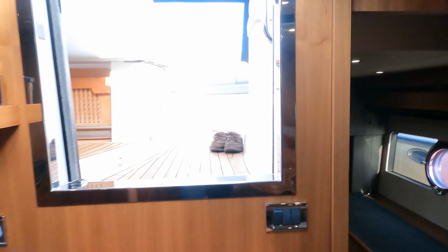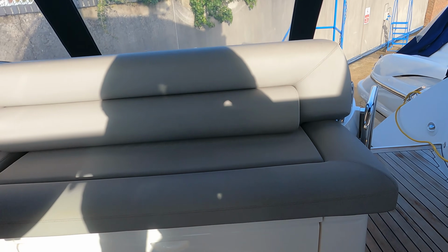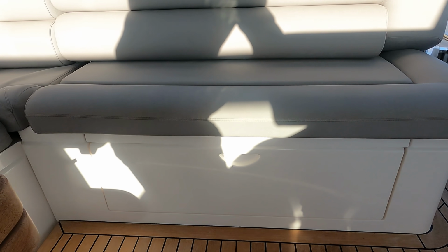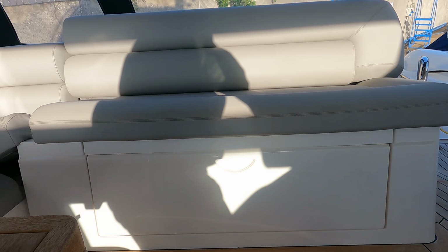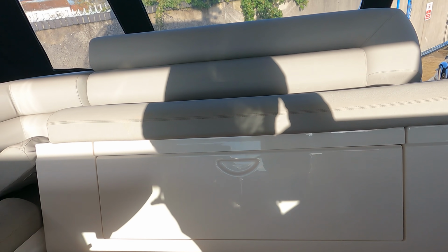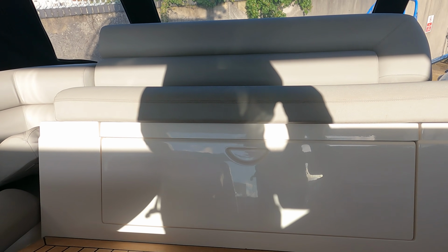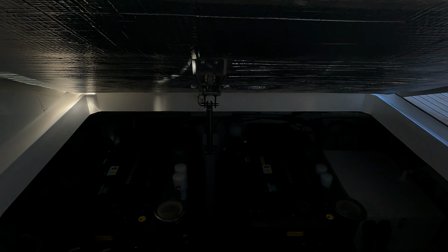If we just head back up, we'll pop the hatch to have a look in the engine bay. So hidden in the cupboard here. Just open this in real time so you can see it's on a big electric ram, so it just takes about 30 seconds to get it up to fully open, which you can obviously do with the canopies in place, so no problem for doing your maintenance checks when the weather's not quite so good.